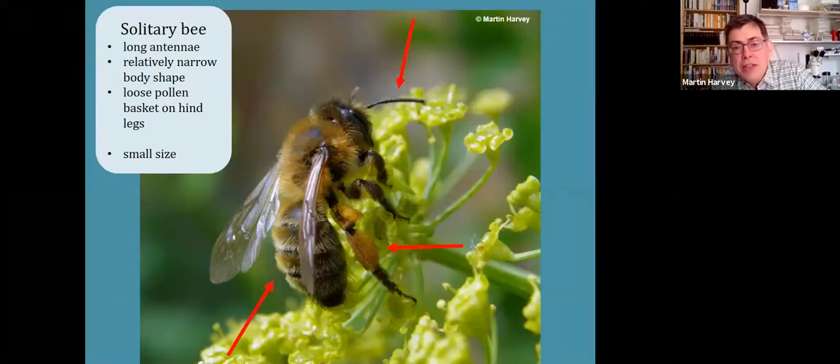So it has the long antennae, but so do honeybees. It has a relatively narrow body shape, which is different from the bumblebees, but quite similar to the honeybees. It is actually quite a small bee, this one, but that's very hard to judge from a photo, of course. You get a bit of an idea from the plant that it's sat on, but I can tell you it's smaller than a honeybee, but you can't really see that.